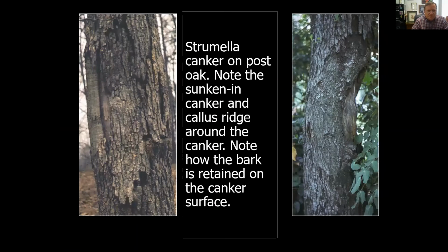And there are other fungi that will actually kill the trunk and cause a good bit of damage on an oak. This is one called Strumella. Often you'll see callus tissue forming around the edge of the canker. You may see bark still attached to the cankered area, and it can cause quite a bit of damage. And you'll find this on several tree species.